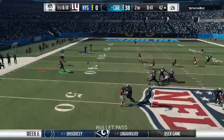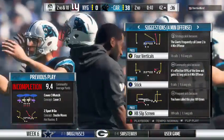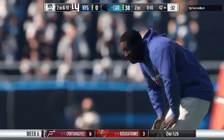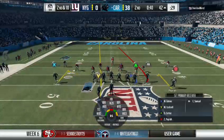Ohio! On 1st and 10, Kaiser. And that is incomplete. Everything about that play tells you about today's NFL offenses and what they're asking out of running backs. You can't just be a guy who can run the football. You have to be able to catch it as well, and he didn't get that done on that play. So 2nd and 10 here.